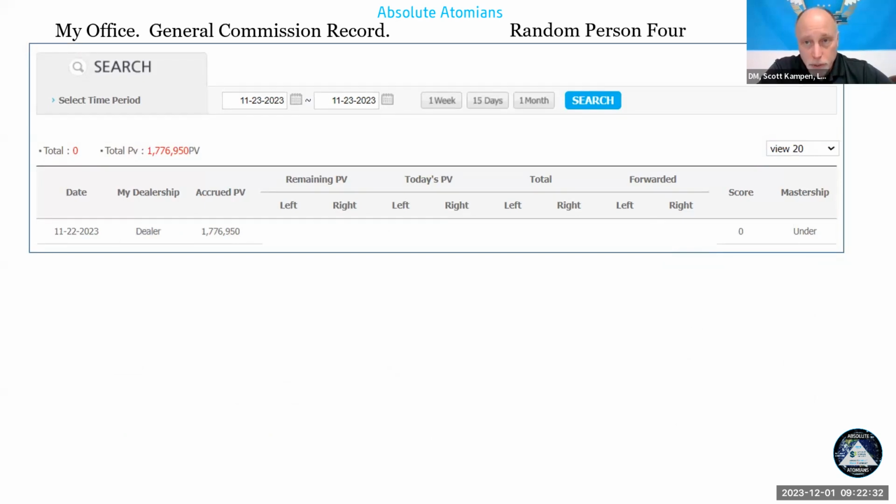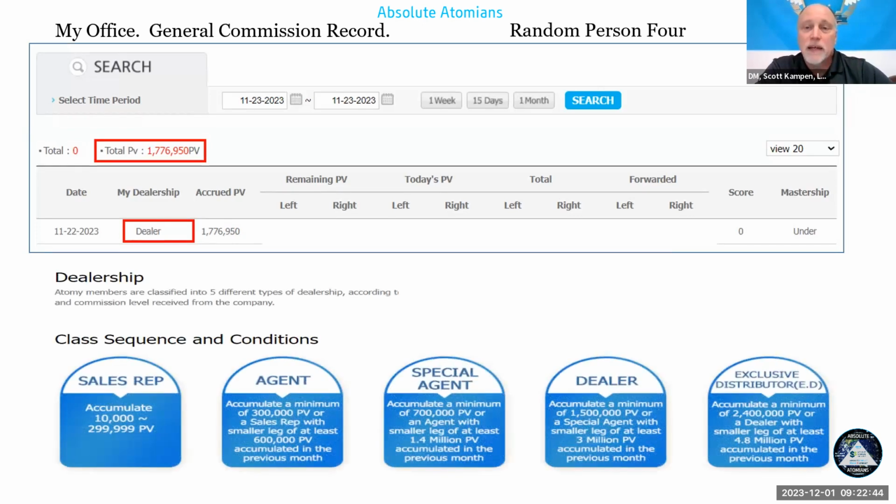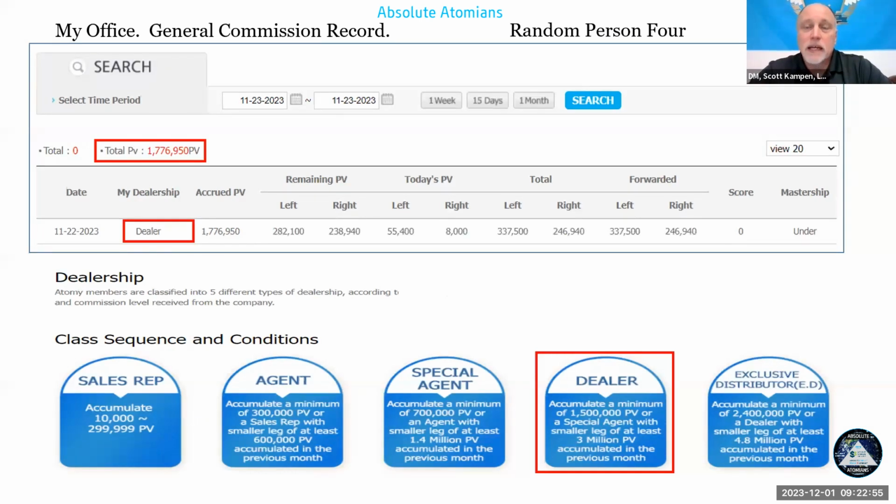The fourth person, I think I'm on four, has 1.7 million points in their own account, and they're classified as a dealer. Now, a dealer, as we can see here, has 1.5 million or more PV, and they're classified as the dealer. Now, let's take a look at their left and right points.